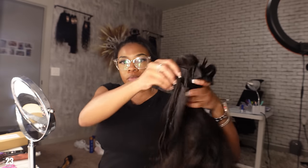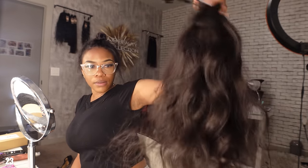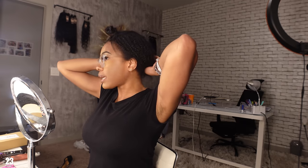All right, it's 8:48 and I'm done taking out all of my bundles. So here we are, I'm gonna wash and condition and stuff like that, and I do plan on bleaching these and putting them back in. It's only 8:48 and I started about 8:18, so it took about 30 minutes to take all of this out. Not too bad. So I'm gonna go ahead and take out my braids as well.